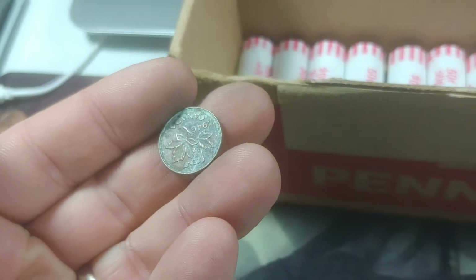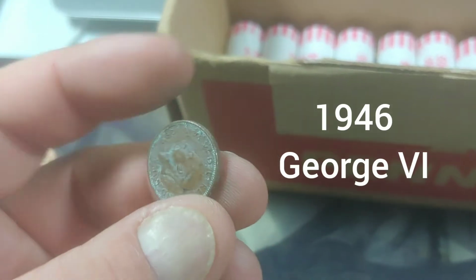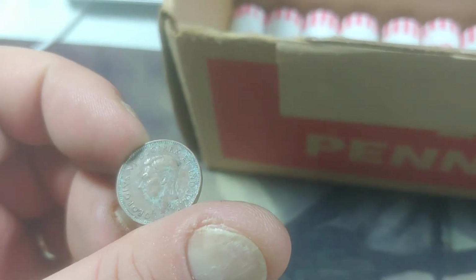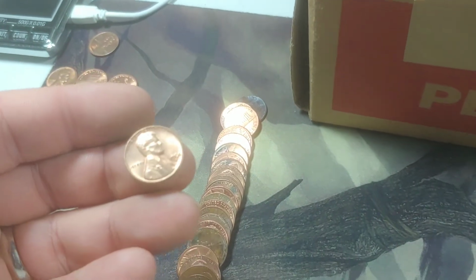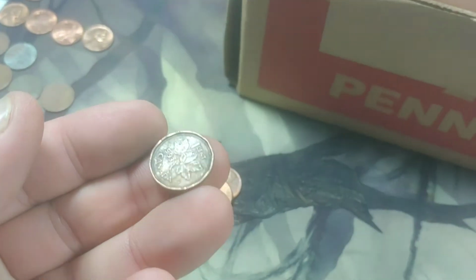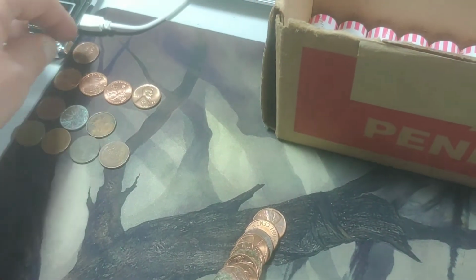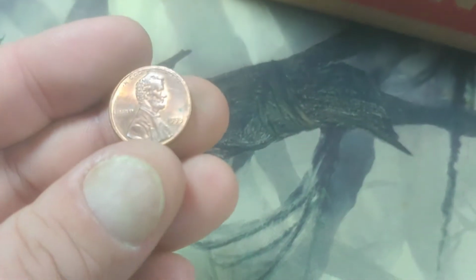Roll 49, I've got second Canadian, and this is a much older one, 1946. So this is going to have George VI on it. And previous roll, I found this one really nice, 1968 from San Francisco. Roll 41, we got another Canadian, and this is 1993. And found this one earlier as well.